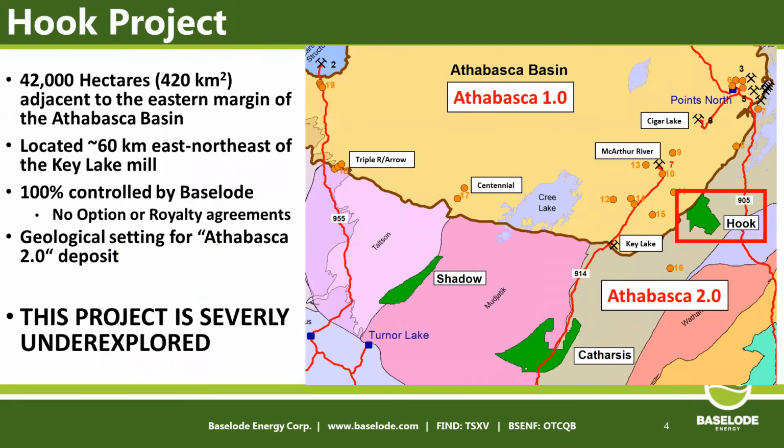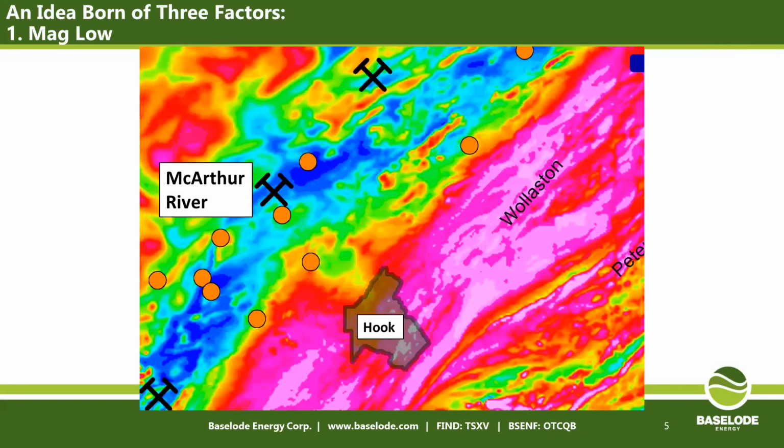Hook project, where we are, is on the eastern side of the Athabasca Basin, just outside the edge, highlighted in that red box. We're looking for these Athabasca 2.0 style projects: high-grade uranium, basement hosted, right near surface, open pitable. That's what we want to find. How are we going to find these?